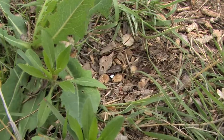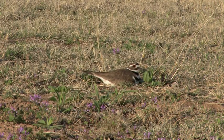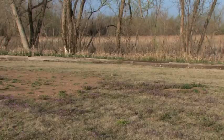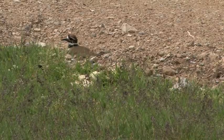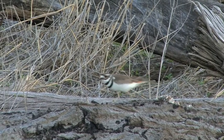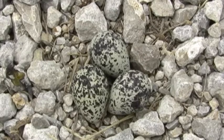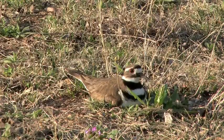Killdeer nests are simply shallow depressions in soil or gravel. They are usually placed with little regard to hiding. Killdeers may nest in parks, in meadows, or on sandy lots. Though usually near water, they may be far from it. The speckled eggs blend almost perfectly with their surroundings.